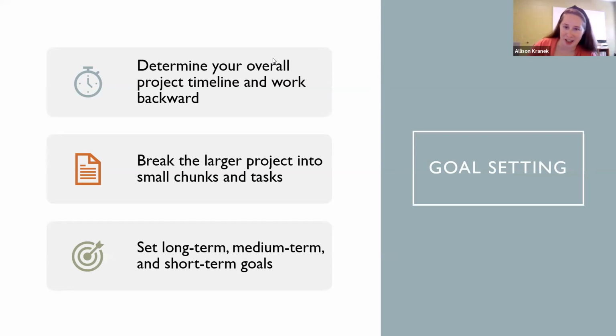The same is true for writing, right? So instead of saying, I need to write this whole journal article, I need to write this dissertation, we break that up into much smaller chunks and tasks and use long-term, short-term, or medium-term goals to help us get there. That makes the process a little bit more manageable and helps keep your focus on the day-to-day. But what does that actually mean?